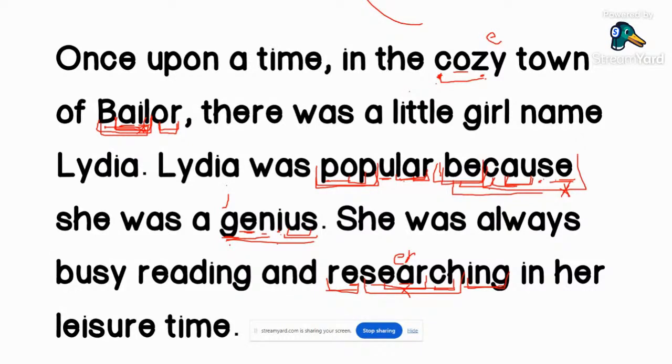Genius. So go ahead and call the word as many times as you can so that you can learn it, okay? You want to call it as many times as you can so you can learn the word genius.